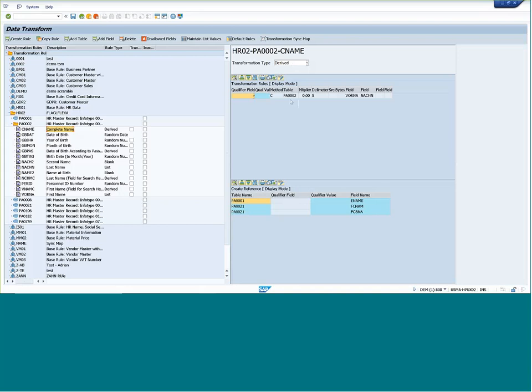So we're going to go to this table. We're going to pick up the first name and the surname. We're going to concatenate those, just the same way you do in Excel. You add them together. We're going to put a space between those, and we're going to store that data in that field. We can see here, looking down, that the first name and the last name are going to be made up from a list.